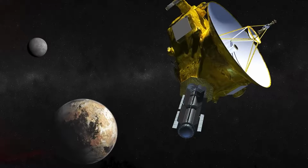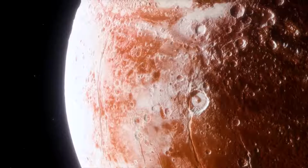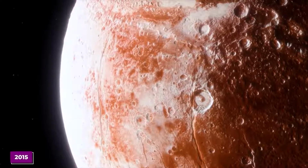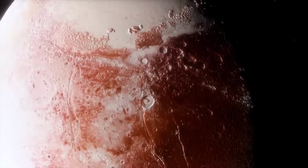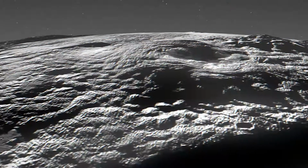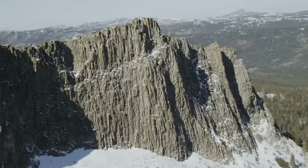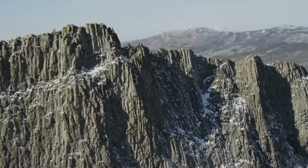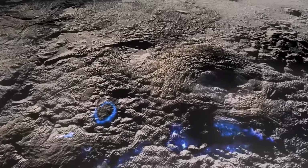However, after the New Horizons mission, the dwarf planet again caught the attention of scientists. Very little was known about the dwarf planet's size or surface conditions until 2015. Early images from New Horizons revealed Pluto's surface to be surprisingly young. The surface features include mountains that reach as high as 11,000 feet, 3,500 meters, and are comparable to the Rocky Mountains on Earth. Much of the surface is covered by methane and nitrogen ice.